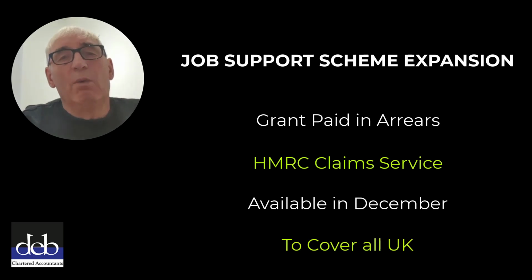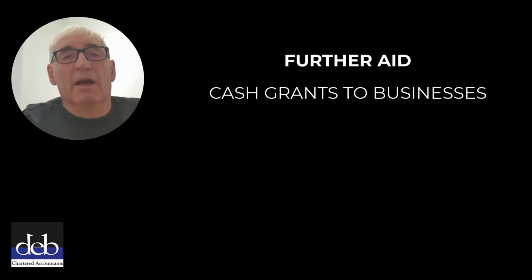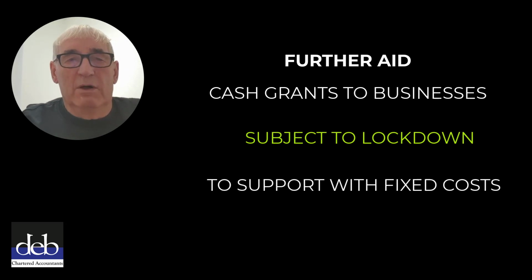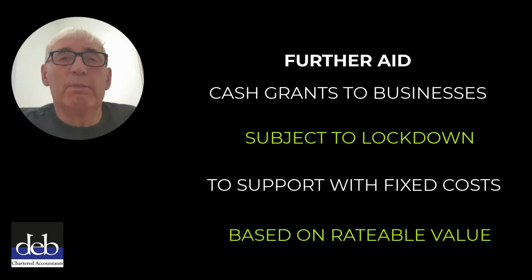The scheme is UK-wide, and the UK government will work with devolved administrations to ensure that the scheme operates across all 4 nations. In addition to the expansion of the Job Support Scheme, the government is increasing the cash grants to businesses in England's local lockdowns to support with fixed costs. Grants will be linked to rateable values, with up to £3,000 per month payable every 2 weeks, compared to up to £1,500 every 3 weeks, which was available previously. This could benefit hundreds of thousands of businesses, including restaurants, pubs, nightclubs, bowling alleys, and many more.